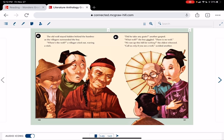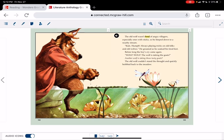The old wolf stayed hidden behind the bamboo as the villagers surrounded the boy. "Where's the wolf?" a villager cried out, waving a stick. "Did he take any goats?" another gasped. "What wolf?" the boy giggled. "There is no wolf." "We ran up the hill for nothing?" the eldest wheezed. "Call us only if you see a wolf," scolded another. The old wolf wasn't fond of angry villagers, especially ones with sticks, so he limped down to the nearby stream. "Kids, always playing tricks on old folks and old wolves," he groaned as he soaked his tired feet.